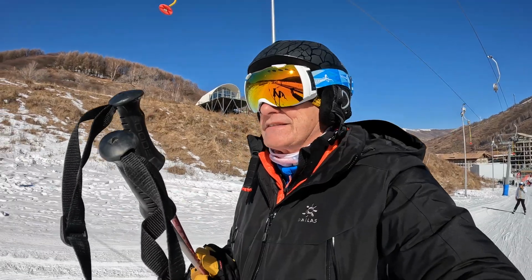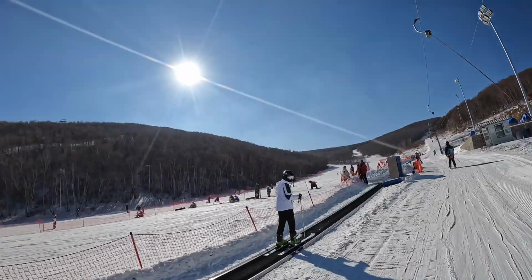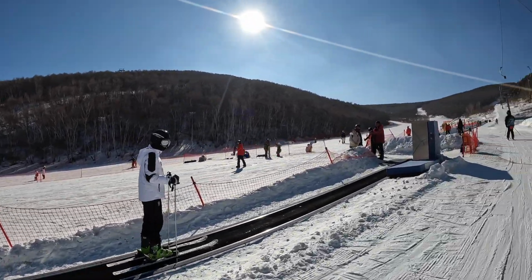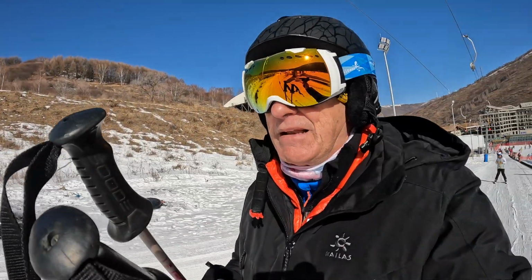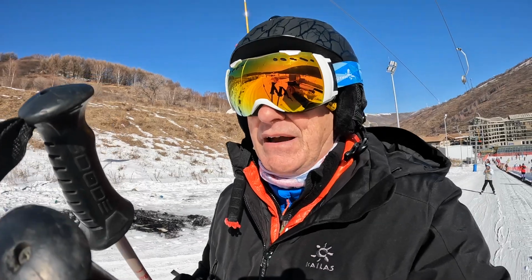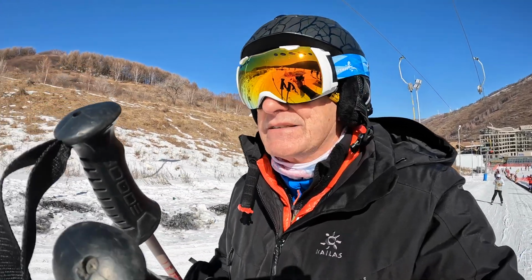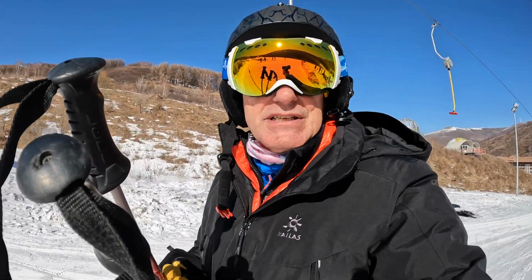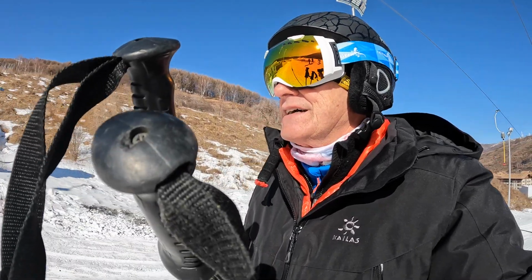Now we're going up the other side. This is the learner area you can see behind me here, where they have a carpet lift and in fact another carpet lift going up to the slightly more advanced one. So plenty of space to learn here, some good facilities. Lovely on a day like today as well.